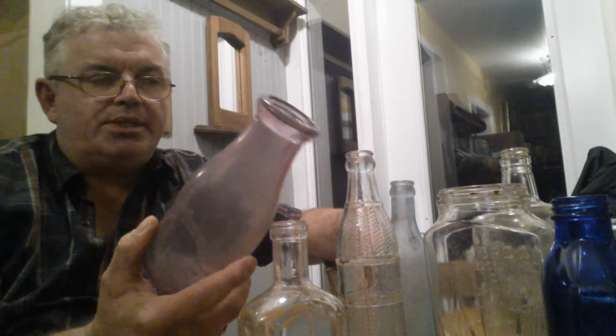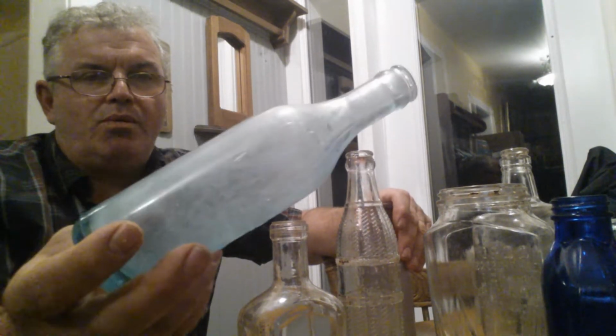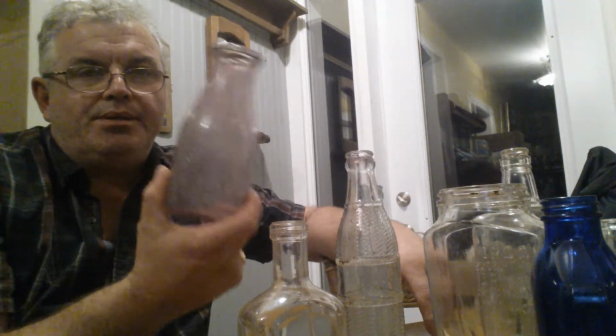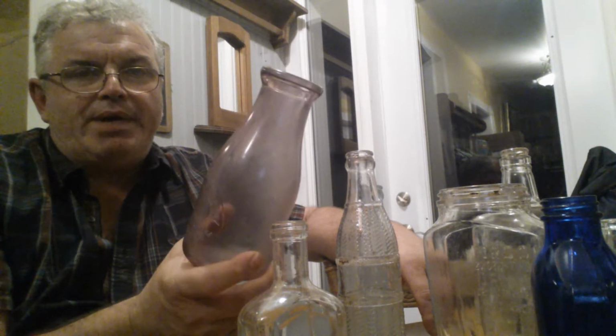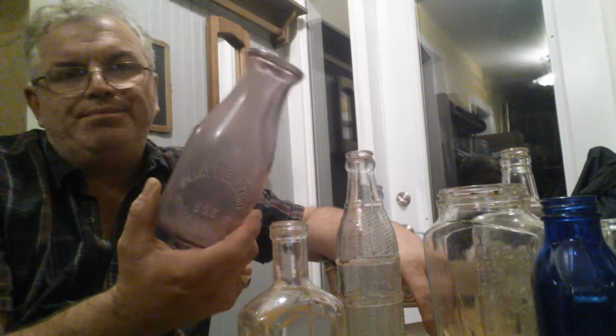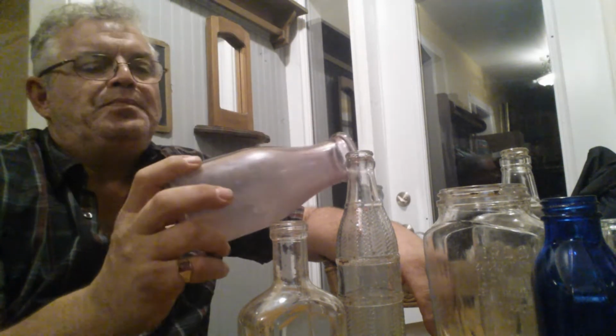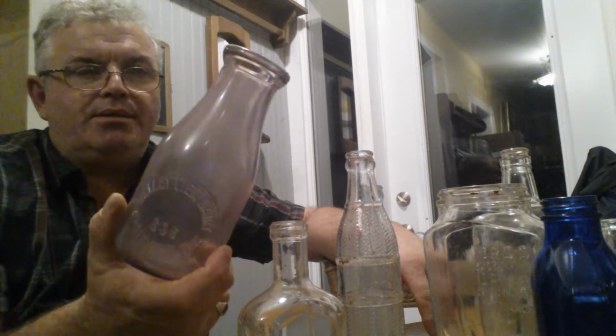You'll hear stories about how it makes them deeper aqua colors or makes it deeper cobalt. Now, what it does is it wrecks the bottles and loses their value. So basically all you have is a decorative item. That's about it. This milk bottle is sunburnt.